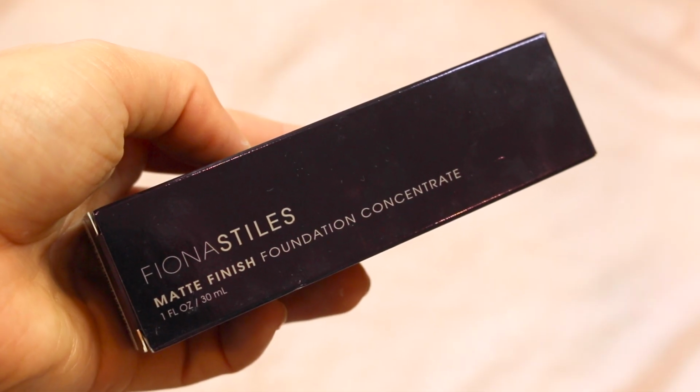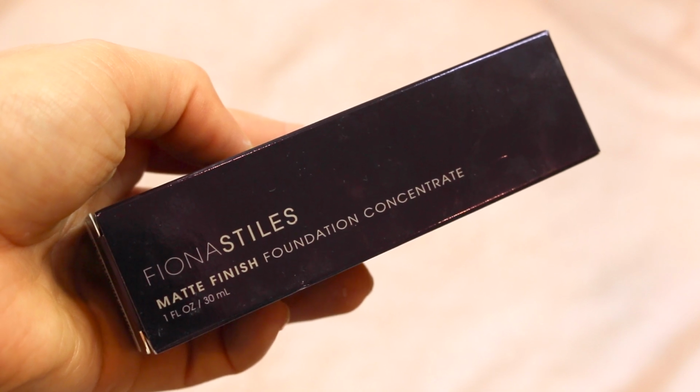The next thing I have to share with you guys is a foundation by Fiona Styles. This is the Matte Finish Foundation Concentrate. I have it in the third lightest shade, and there isn't a name, it just says number 3 on the bottom. Fiona Styles is a celebrity makeup artist. She just launched a line that is exclusive to Ulta, and I really wanted to try it out because I've heard really mixed reviews on this product. I definitely wanted to see what I thought about it, and since it's a matte finish and I have oily skin, I just really wanted to put it to the test.